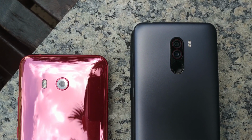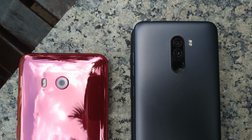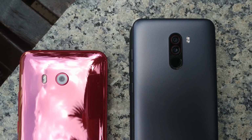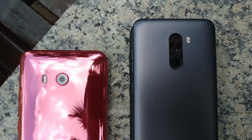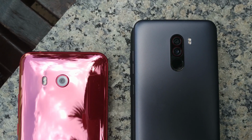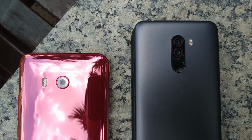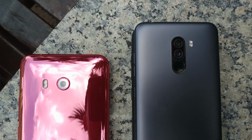Pocophone F1 may only have single camera, but it is able to capture photos with better details than Pocophone F1. Pocophone F1 may not be able to capture photos with better details, but it has wider dynamic range than HTC U11. Pocophone F1 tends to capture brighter photos during the day, but HTC U11 is able to capture brighter photos during low light.